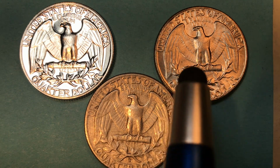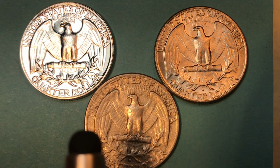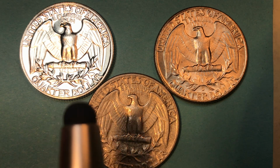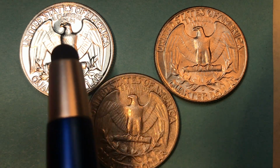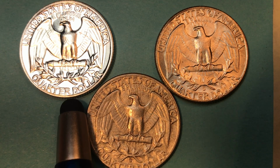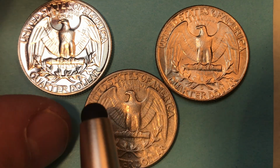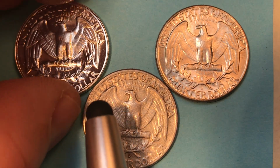We have some 1962 Washington quarters here, the silver Washington quarter from before 1965. And there's a reason we have all these on the back, and that's because that's where you're going to find the rare ones, by looking at the back of the 1962 quarters. But let's flip these over.